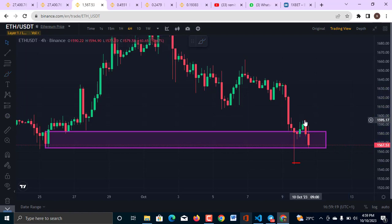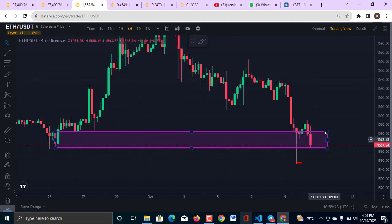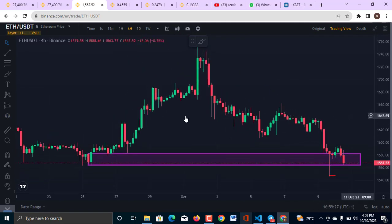Don't fail to pay attention to this level on ETH. It is a very important level. The reason why is this is where the market moved from drastically in the past. The market moved all the way from here to the top right here, and right now the market is down into the same level, and this is very important. You need to pay attention to this.